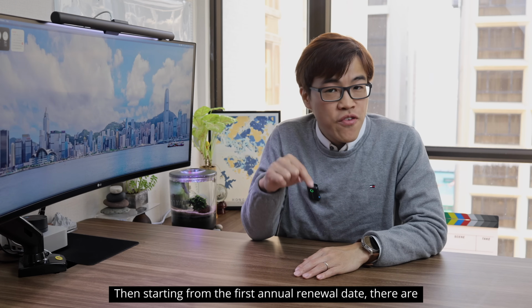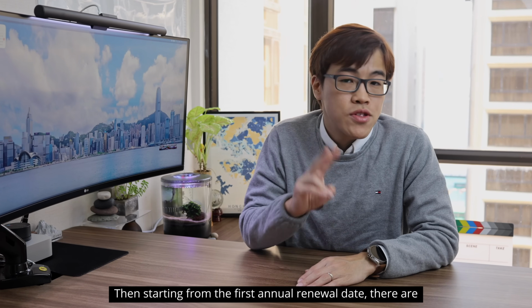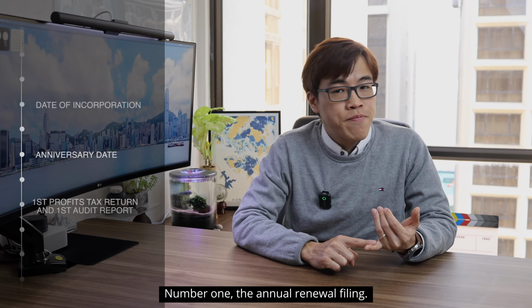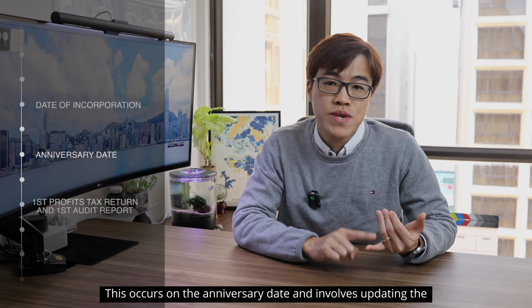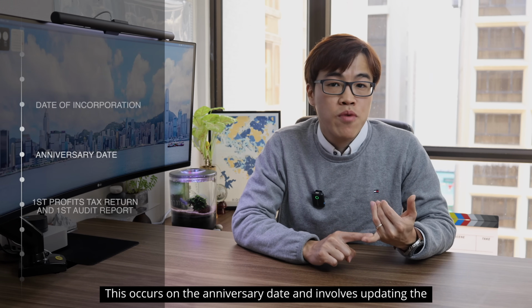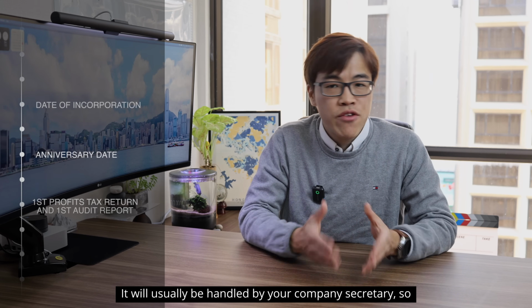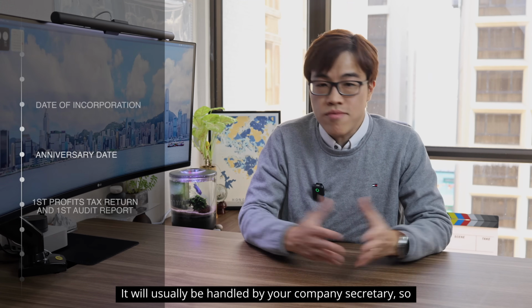Then, starting from the first annual renewal date, there are 2 maintenance tasks to manage. Number 1, the annual renewal filing. This occurs on the anniversary date and involves updating the personal details of the director and shareholder, along with the business certificate. It will usually be handled by your company secretary, so it's an easy job.